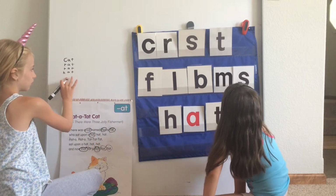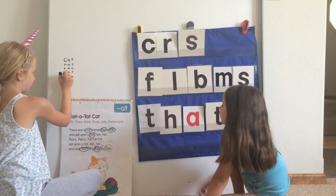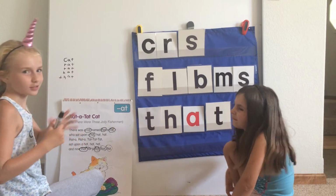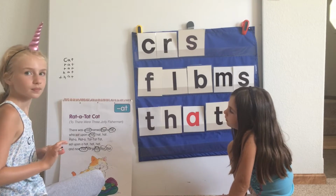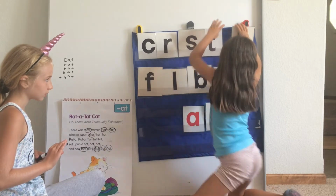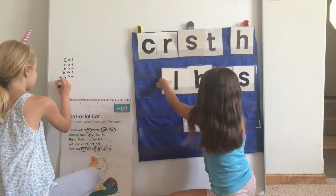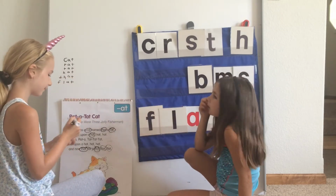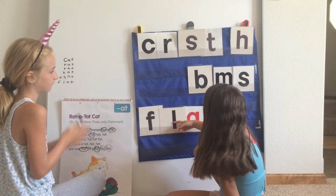Look at the song if you're not sure. There it is. At. That. Okay, can you take the TH away and add two other letters in the beginning to make flat? And now that hat is flat. There it is. Let's hear you sound that word out, Andrina. Let me hear it. Try that again. Fl-at.